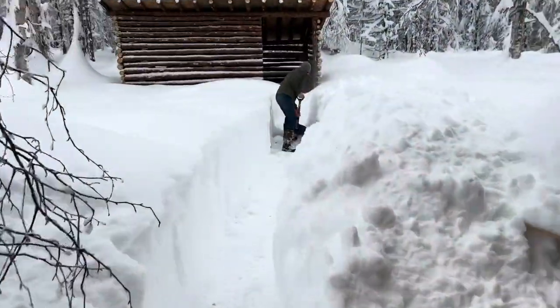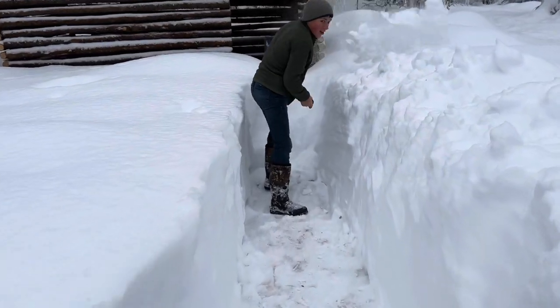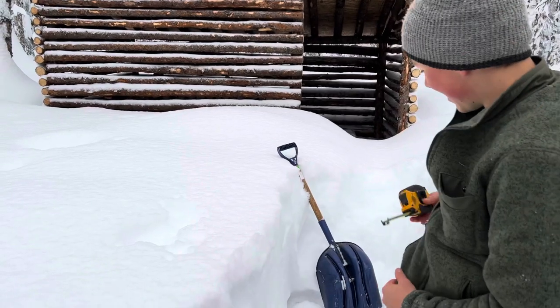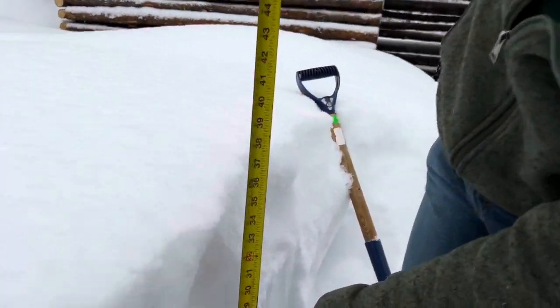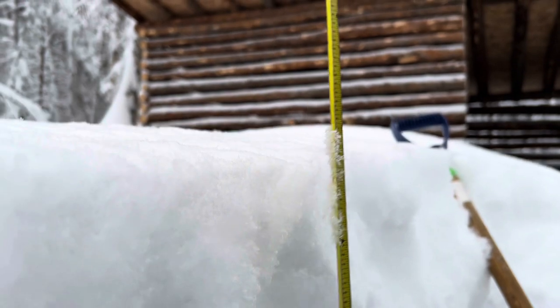Justin is shoveling a path to the woodshed here. And look how deep that is. We gotta measure that, Justin. That is so deep. Wow. Oh, he's got a tape measure right there. All right, let's see what we got. Between 35 and 36 inches.